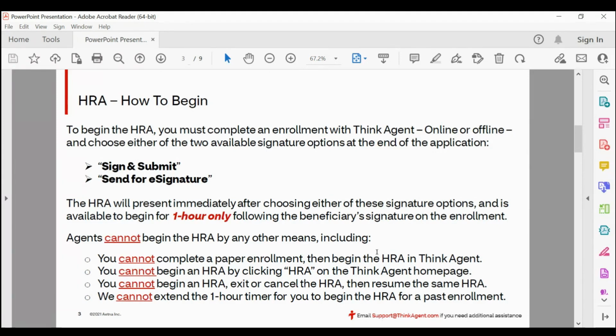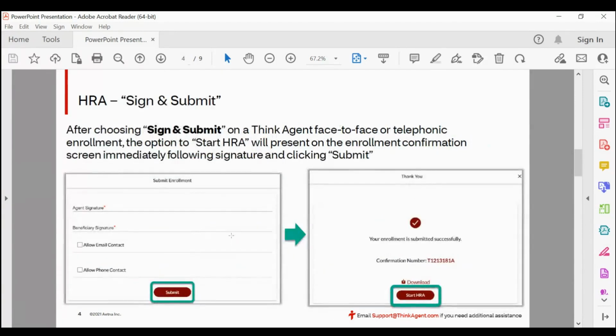So, if you're just learning of this wonderful opportunity that we have for our agents to make additional money by doing the HRA, and you're like, well, I have these 5 enrollments that I submitted a week ago, I want to go do the HRA for these folks. You cannot do that. So it's going forward. Hopefully, you guys will start using HRA and make some extra money. So that's how that works.